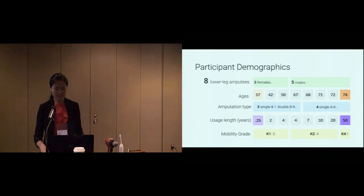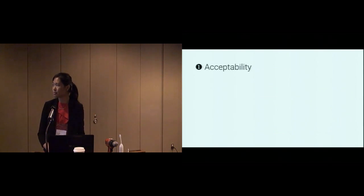We also asked them for their mobility grade. And for those of you that aren't familiar with this, this is a form of classification that's typically given to an amputee, and it describes what type of prosthetic would best suit their lifestyle. So for someone with a K1 classification, they would mostly be traversing level surfaces, and someone with K4 would be very athletic and they'd put a lot of stress on their leg.